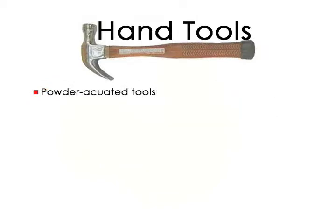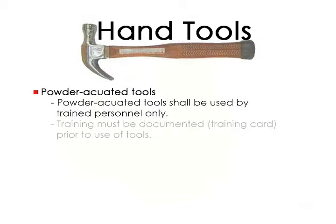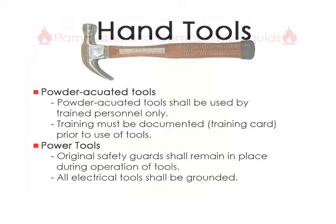Hand tools. Powder-actuated tools shall be used by trained personnel only. Training must be documented with a training card prior to use of the tools. Power tools. Original safety guards shall remain in place during operation of the tools. All electrical tools shall be grounded.